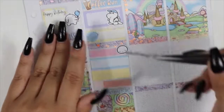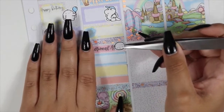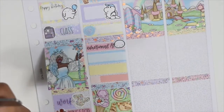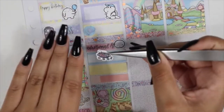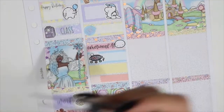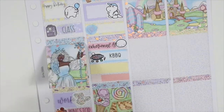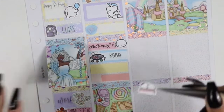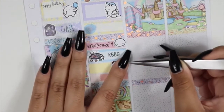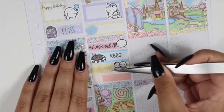So for being emotional, I have this little head from the shop that I can never remember because I don't know which one of the two it's from, and I have this emotional AF from Letters to Apollo. And then later that day, I got Korean barbecue, so I have that sticker from Once More with Love, and a KBBQ custom from Carly Plans.